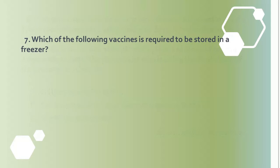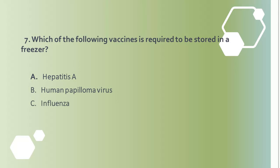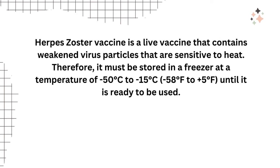Seventh question is: which of the following vaccine is required to be stored in a freezer? Option A, hepatitis A. Option B, human papillomavirus. Option C, influenza, and Option D, herpes zoster.